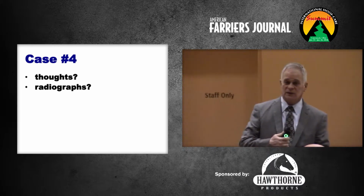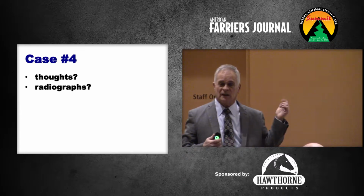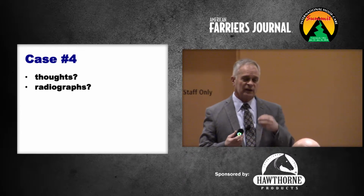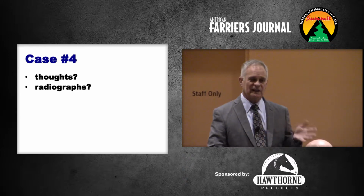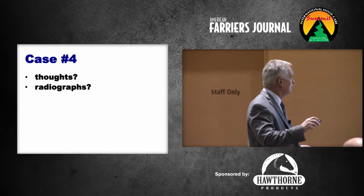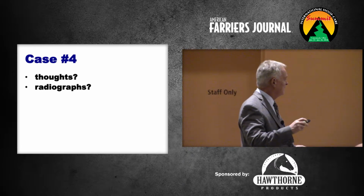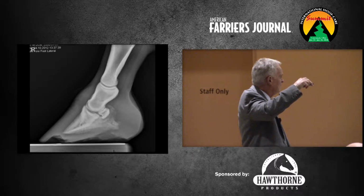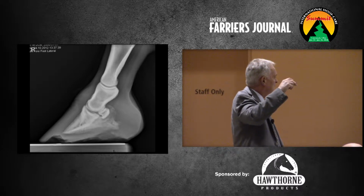Okay, so I will say this horse walked in fine. Still, sometimes the septic bones, if they're draining, they can be pretty happy. So thoughts. We're going to go ahead and radiograph it. Here's our lateral view. So you see where it's been opened. You can even see a little undermining.